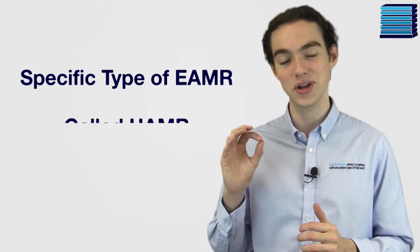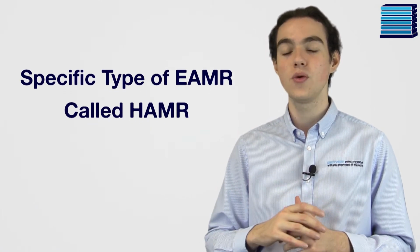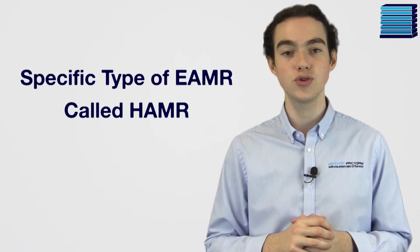EAMR in particular is very exciting, and this drive is the first to make use of it, although WD haven't specified how it's used. Just about everyone in the hard drive industry is looking forward to a specific type of EAMR called HAMR, which is seen by most people as the future of hard drive technology.